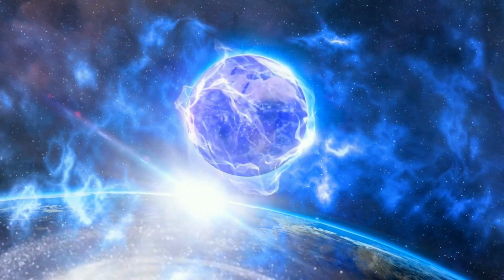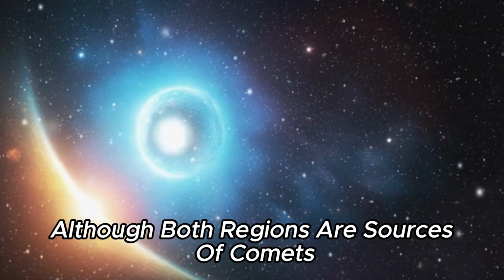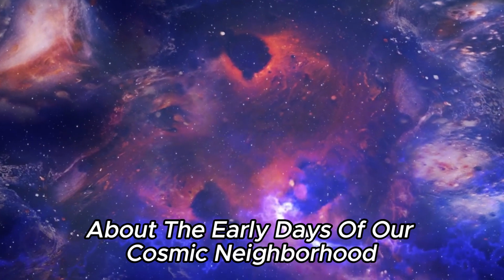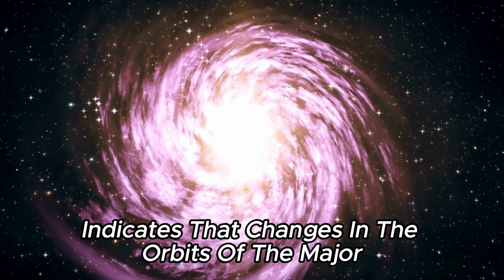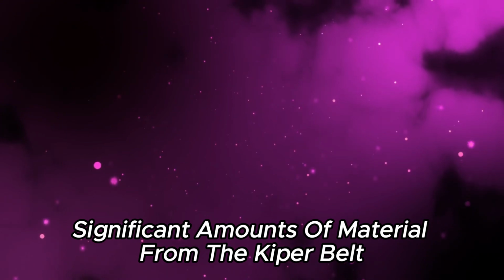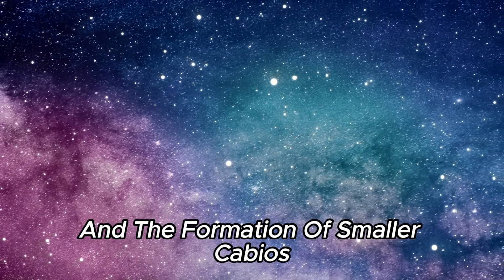The Kuiper Belt differs from the Oort cloud, which is less populated and located even further from the Sun. Although both regions are sources of comets, the Kuiper Belt is more densely packed with objects, and its study provides critical information about the early days of our cosmic neighborhood. The Nice model, a theoretical framework, indicates that changes in the orbits of the major planets in the outer solar system caused the dispersion and loss of significant amounts of material from the Kuiper Belt. Today, the Kuiper Belt is gradually disintegrating, with collisions of objects causing fragmentation and the formation of smaller KBOs.